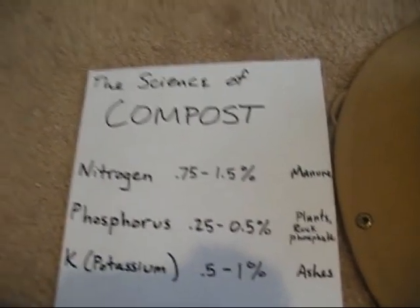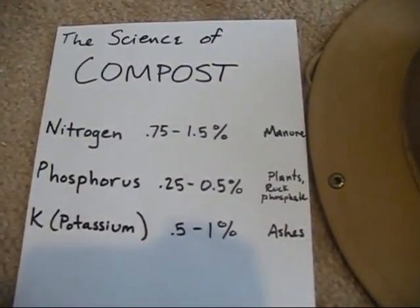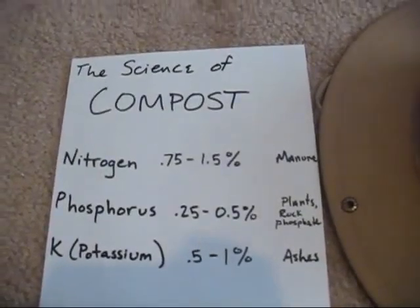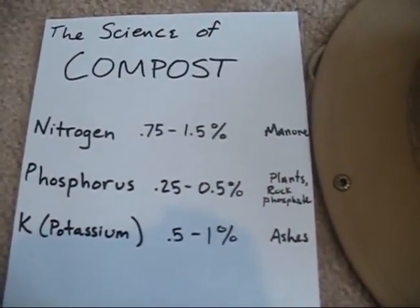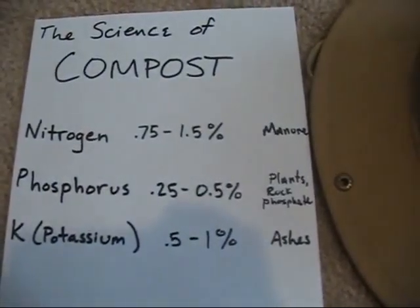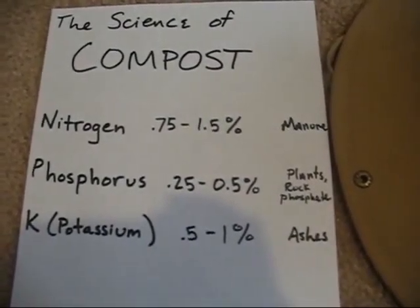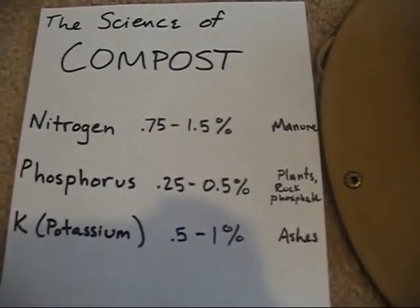This is just the science of compost. Your average home composter will not need to adhere to these numbers, but it'll just give you a good idea of what nutrients are going to be in your compost. A good compost that's made out of many various ingredients will also contain many other nutrients and minerals for your plants, but these are the three main ones.